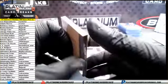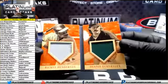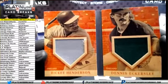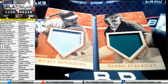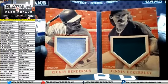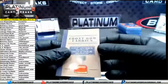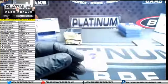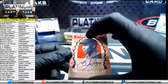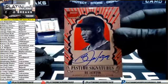Out of 115, dual relic, Oakland A's, Ricky Henderson and Dennis Eckersley. I love this stuff, man. This is awesome. Said I didn't break this sooner. There you go, Monty. This stuff is awesome, man. Out of 115. How about for the KC Royals, out of 99, Bo Jackson on card.